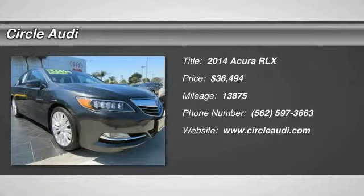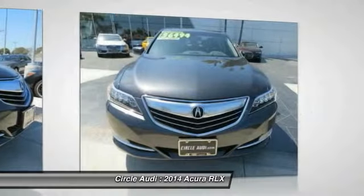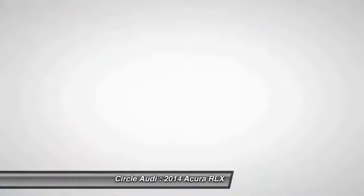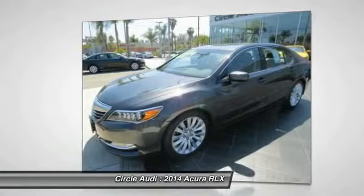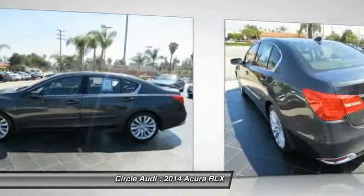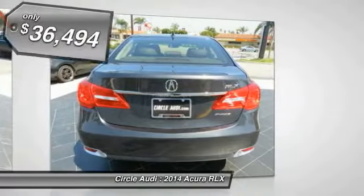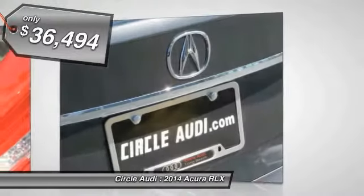2014 Acura RLX. The Acura RLX is a full-size luxury sedan that sets itself apart. Its interior is beautiful, spacious, big, light, and airy. The Acura RLX features elegant styling which gives buyers even more exclusivity luxury owners crave. You can't resist it and it is priced below $40,000.